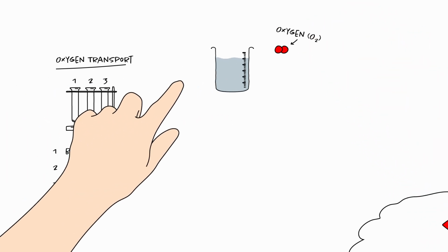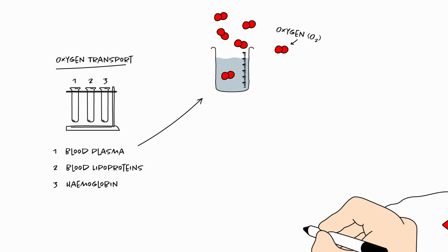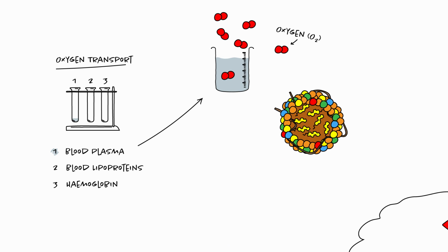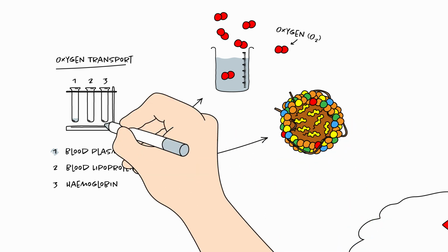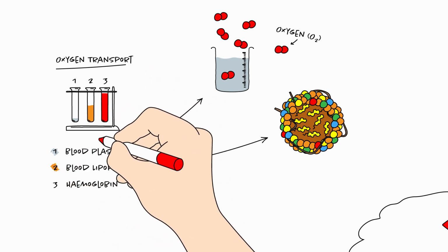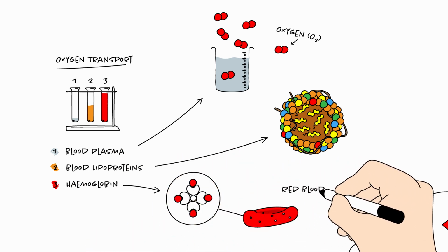Since oxygen is a hydrophobic gas, which means it has poor solubility in water, the first pool of oxygen in the blood, plasma, is a water-based fluid, so the oxygen pool there is the smallest. Oxygen prefers to be in the more ordered crystalline structures found in the lipid blood particles, lipoproteins, that make up the second pool of oxygen in the blood. The third and the largest pool is oxygen bound to hemoglobin within red blood cells.